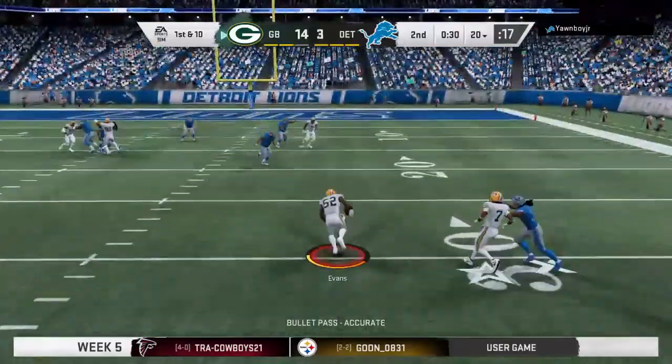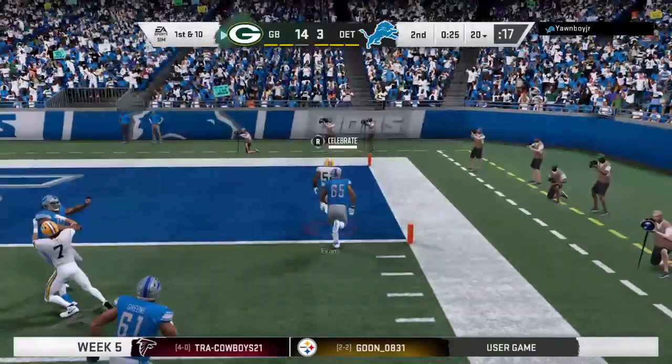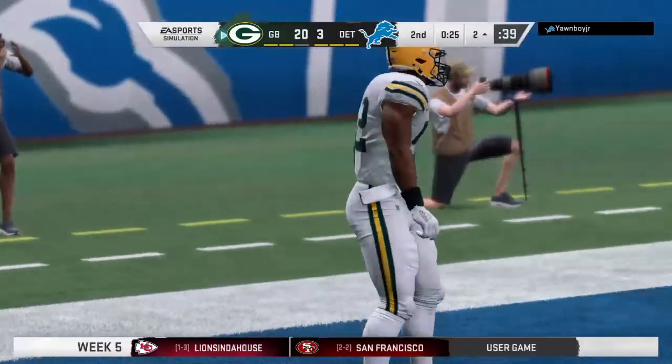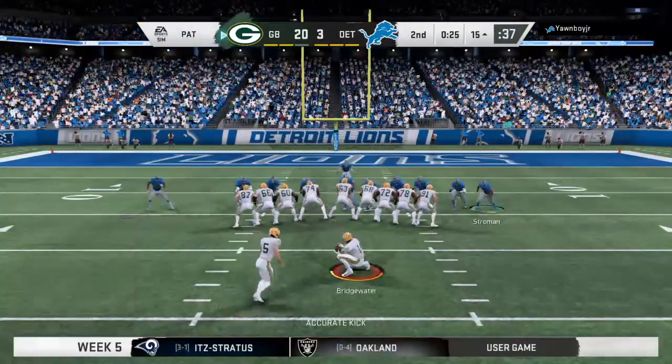He rifles one that's intercepted. Picked off at the 30. And into the end zone. It's a pick 6 and a Packer touchdown. Short throw, pick 6 right there.